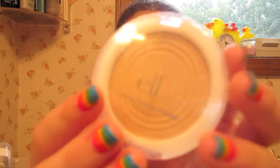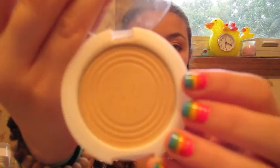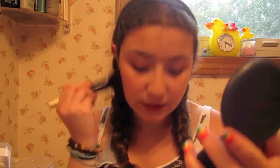I'm going to be using e.l.f.'s Clarifying Pressed Powder. I actually purchased this from Target a couple days ago, and I didn't make a haul on it because I just got one thing because my mom needed something. So I'm just going to apply this with a big fluffy powder brush all over my face. And this is going to be really nice, especially if you have kind of oily skin.